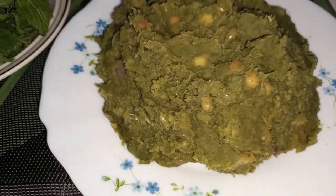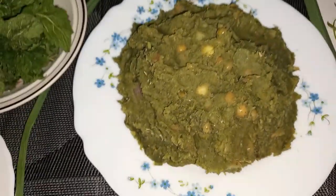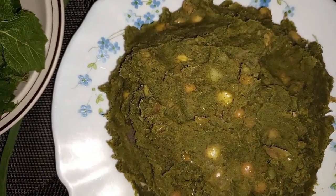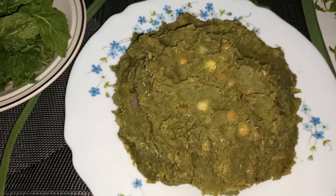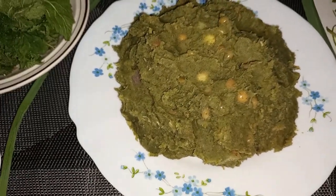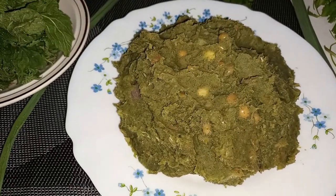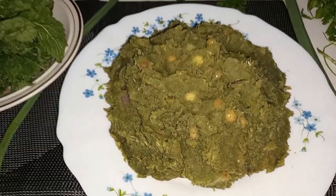So this is my Mukimo. This is my Irio. This is my irio that I have cooked from those items, beautiful, wonderful, powerful items that I've given you. And this is a very, very good food. This is a very powerful food.